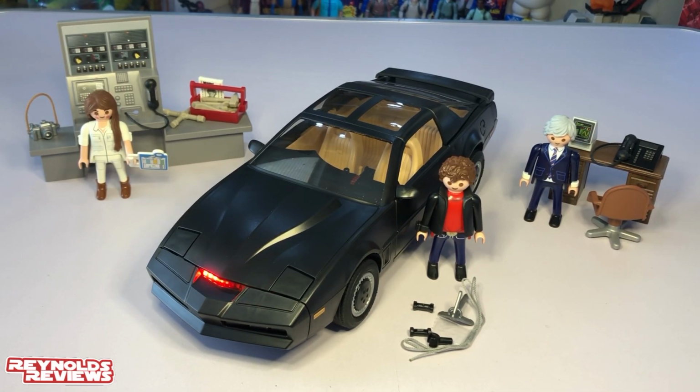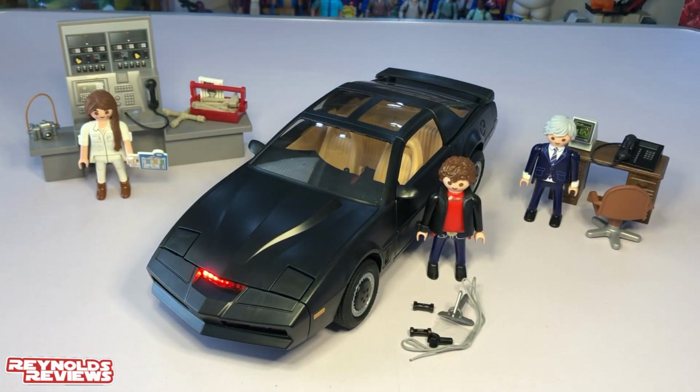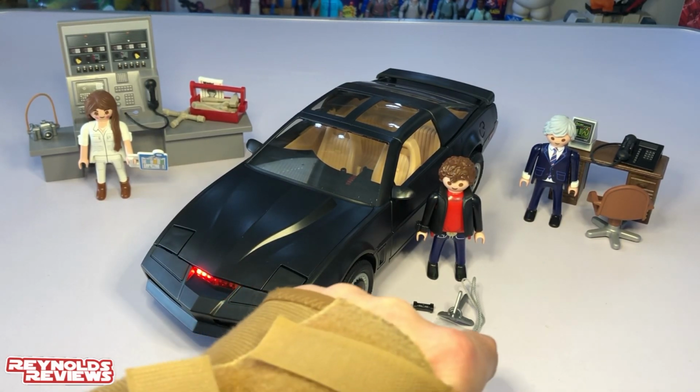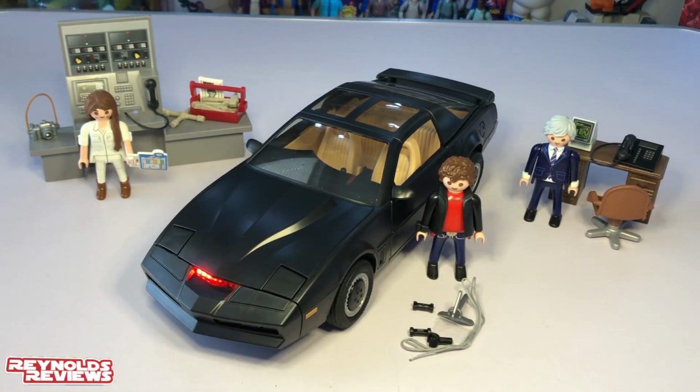A little more on the pricey side than things like the 18 van because of the electrics. But you get, obviously, a couple of little side sets as well with Bonnie and her workstation. You get Devon and his desk and his computer. But then, of course, you've got Michael and the star of the show, KITT. One thing I didn't mention is you also get a little grappling hook to go on the back of KITT, which I didn't bother putting together because it's very fiddly and not really what I'm focusing on. But just such a nice touch.